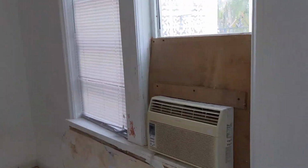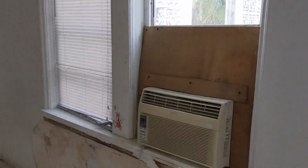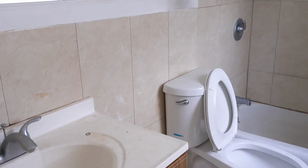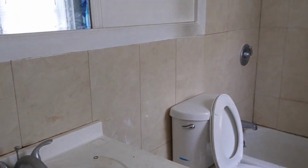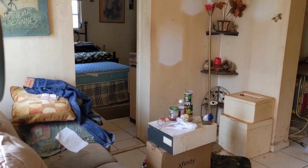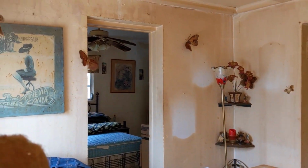Got a little bit of a window leak issue here, not a big deal. And then another bathroom, and these bathrooms really aren't horrible. They could be brought back to life. Just more moisture issues. There's a roof. Roof for sure is in bad shape. Some water issues here. So here's one unit that looks like a smoker's unit. It smells like smoke.